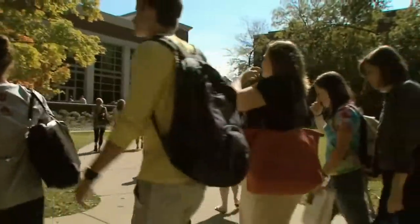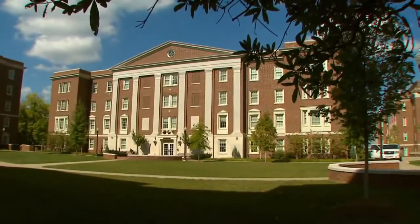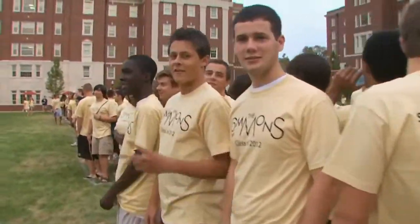The Martha Rivers Ingram Commons at Vanderbilt is much more than a regular dorm experience. It's a living, learning community. The Commons opened its doors with the class of 2012 and keeps getting better.